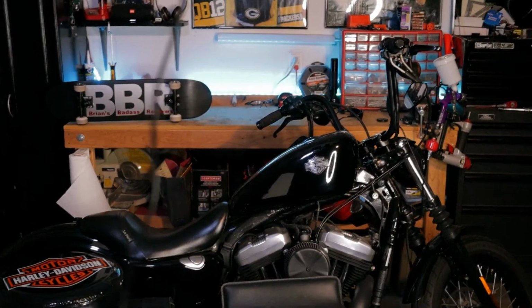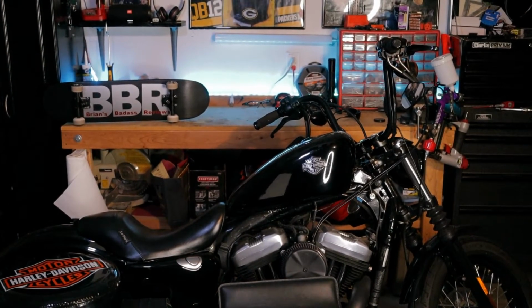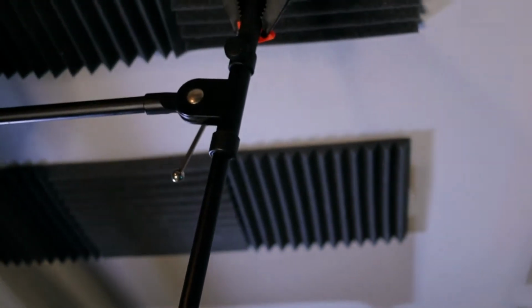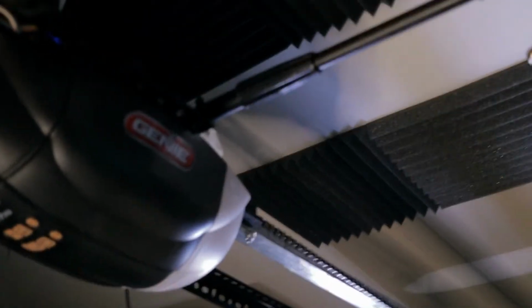All right guys, so I am currently behind the camera. You can see this cable hanging down. That actually goes to the microphone, so I can hang it up over on the boom stand here. And right there's the boom mic. It goes up, and when I'm done, I just put it back up there, and it just sits right up there on top of the old garage door opener.